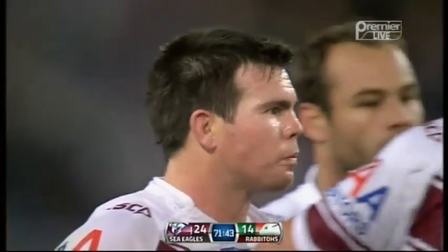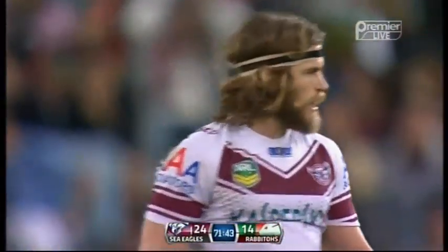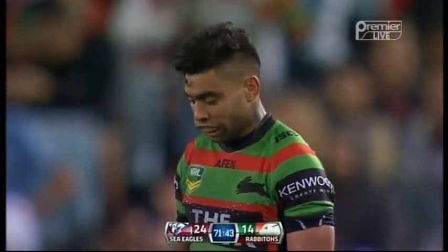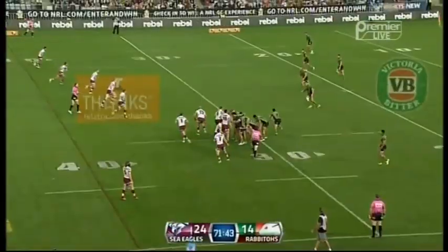Let's go, Manly. You cannot believe the change that came over this game, can you? It was all going so easily for the Rabbitohs. They've had the perfect preparation. Manly have had to do it the tough way.